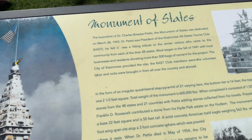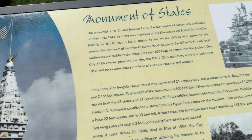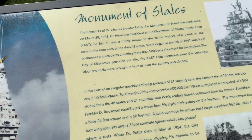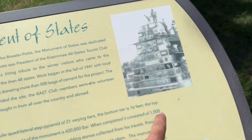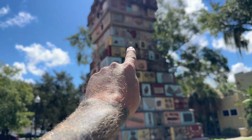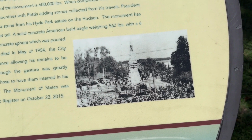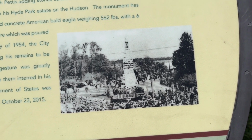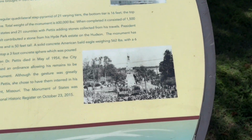The city of Kissimmee provided the site. The club members were the volunteer labor, and rocks were brought in from all over the country and abroad. This is so cool. You can see them actually building it here. He's right sort of up there. There's, I believe, an actual photo from the dedication. That is really cool. I like the fact that these photos exist of them building it and the dedication.